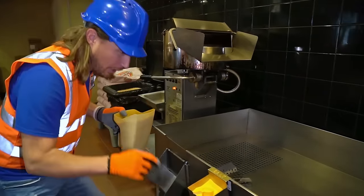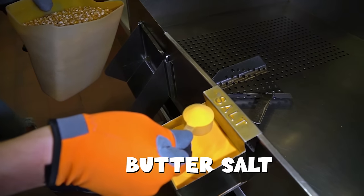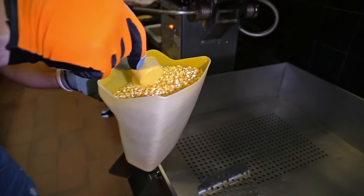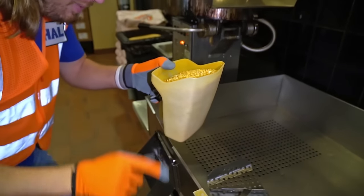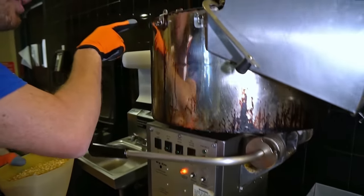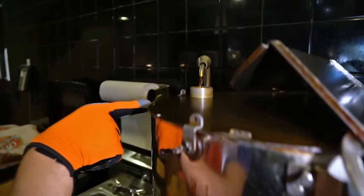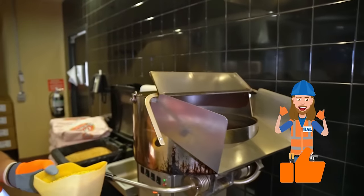All right, let's see. We need this right here. Look at this. This is butter salt. That's amazing. We're gonna dump that right on the top there. This is what gives the popcorn all of its really good flavor. So we got that. Now, what we're gonna do is push this red button. It's gonna shoot out some oil for inside the kettle. Are we ready? Here we go. Push it one time. Look, check it out. There it goes. All right. Let's let that finish.